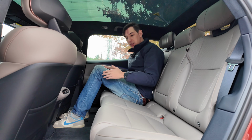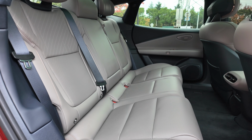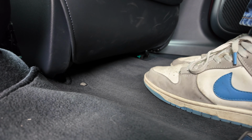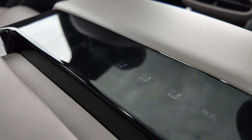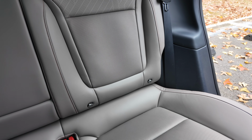So sitting in the back, and we actually have a lot of space here, thanks to that 3-meter long wheelbase. I'm a tall guy, 6'4", 197 centimeters. And for me, it's great. I can get my feet a little bit under that feet in front. And we also have heating, ventilation, and massage seats for the top trims of this car. So you really need to decide if you think your passengers deserve as comfortable a ride as you.